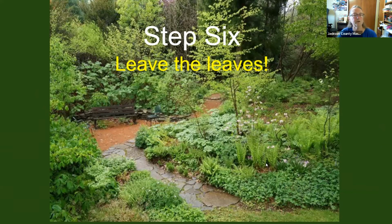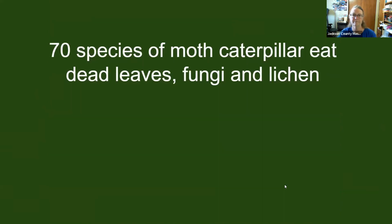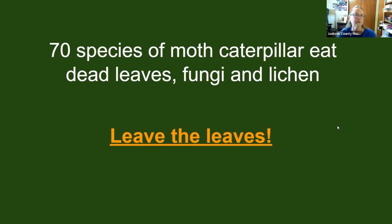And now we've all been taught that you're supposed to rake up your leaves and put them in a bag and put them on the curb and send them to the landfill. It's a problem. So 70 species of moth caterpillar eat dead leaves, fungi, and lichen. They need to be under leaves on the forest floor, eating that, breaking it down, and then they pupate under that, and they emerge from that litter in the spring. If you rake it all up, you're sending 70 species of moth to the landfill. So you want to leave the leaves.